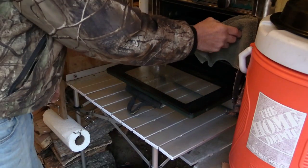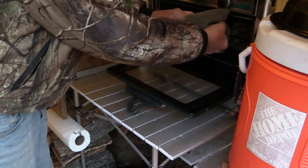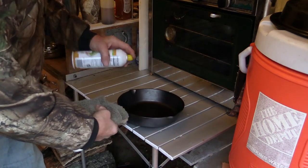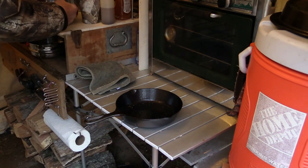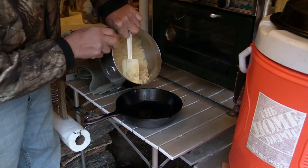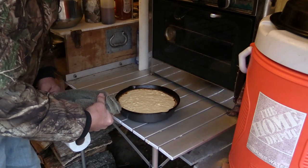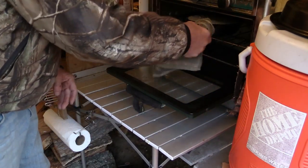I've had this skillet in here in this oven warming up for about a half hour. And you're really supposed to bake this cornbread in a 400 degree oven. This little camp oven, I'm lucky if I can get it to 350. Give this a nice dose of some cooking spray. And in goes our batter into that hot skillet. Give it a little wonk to even it out. Right on in the hot shell.